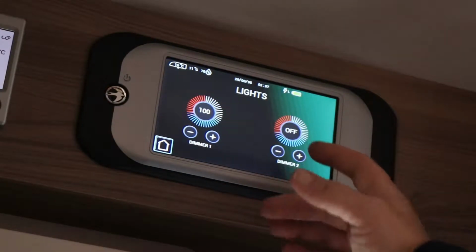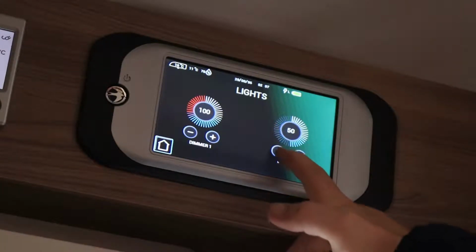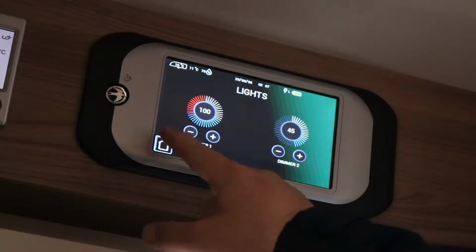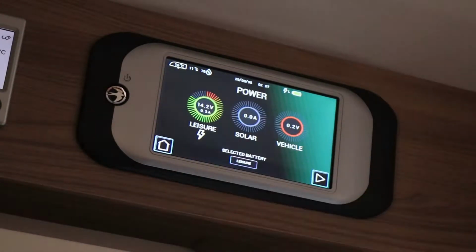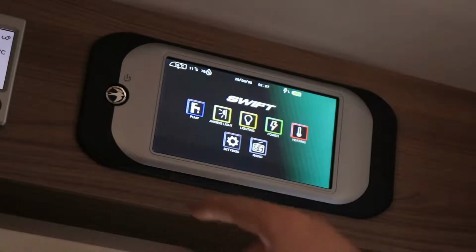So say for example, you sat down watching a film or anything like that, you can reduce the lighting right down. It's really good just to have that ambient lighting on at the top of the van. Okay, press your home button again. You've then got your power levels. So the power levels, you can see your leisure battery and your vehicle battery levels. And then back to the home screen.